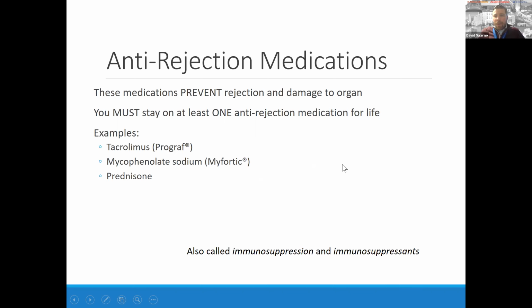All right, so we were talking about medications in terms of 3 different pieces of the pie. The first piece was the anti-rejection medications. These were the medicines to prevent rejection and damage to the organ. Remember, everybody must stay on at least one medication to prevent rejection for life. And these are the 3 medications that we're going to spend some time talking about now. The first one here is called Tacrolimus or Prograf. The second one is called mycophenolate sodium, or the easier version is Myfortic. And the third one is called Prednisone.